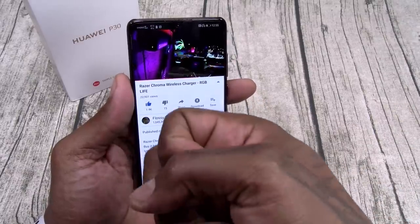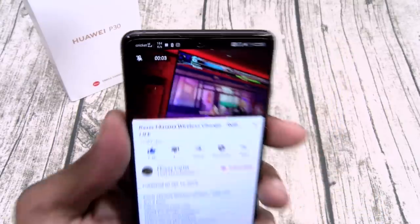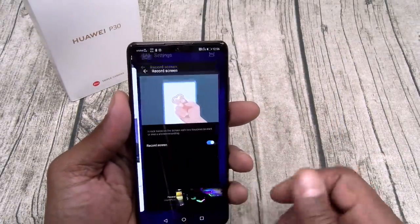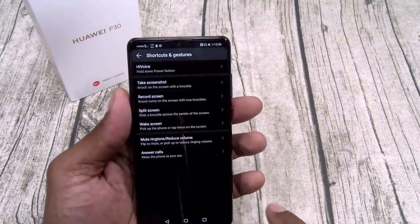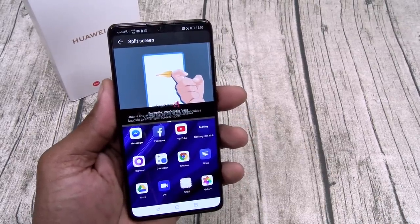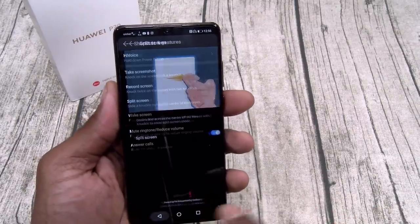Let's try to screen record. And there it is. Screen recording with that gesture. I like that. Okay, let's see any other gestures. Let me exit out of this. Let's see, you got split screen. Now that's the one knock. Open up your split screen multitasking. I'll show you how that in a minute.